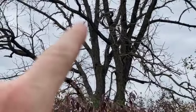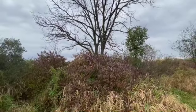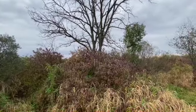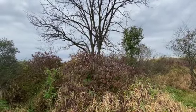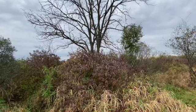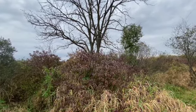See, it's tied off way up there. But look at how skyline that guy would be. I mean, any savvy deer, especially a big buck, is gonna pick you out up there unless you're just absolutely dead still.